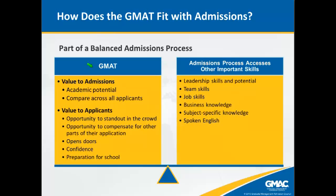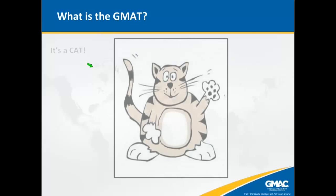Things that are not measured on the GMAT exam that are important in the overall admissions process include your leadership skills, your teamwork skills, your job-related skills, specific business knowledge, and spoken English. Those things are not tested on the GMAT exam. They will probably come out in other portions of the application, let's say your interview or your personal essay, but they are not necessarily tested on the GMAT exam.